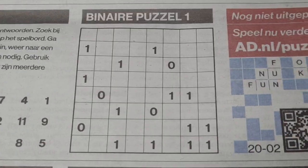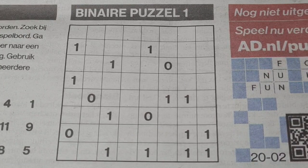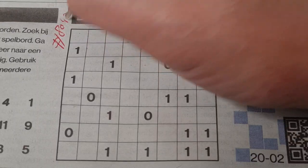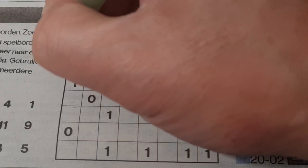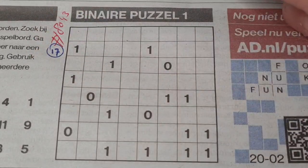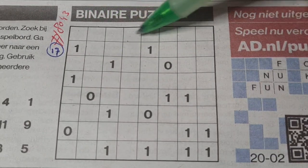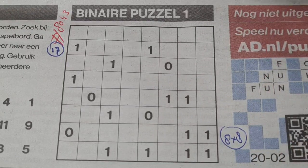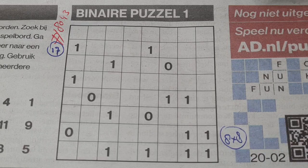And this one will be number 8043. And before I start, I always count the printed digits. This one is 17 printed digits. That's a lot. And what kind of binary puzzle is this one? Let me count. 1, 2, 3, 4, 5, 6, 7, 8 by 8 binary puzzle. That means in the row or in the column there are always 4 1s and 4 0s. Alright, so let's get started.